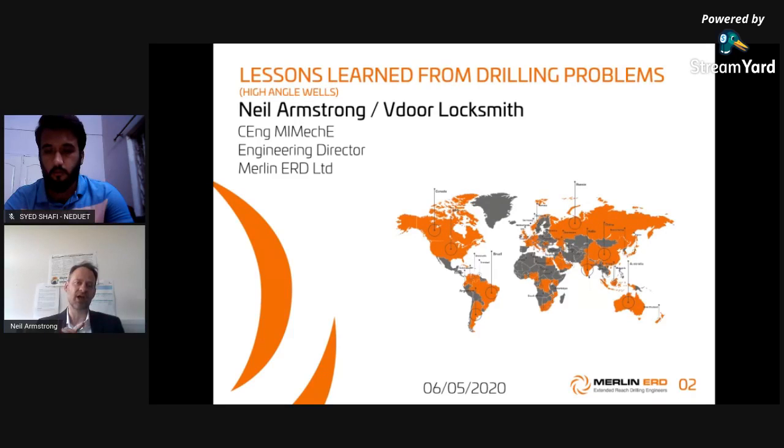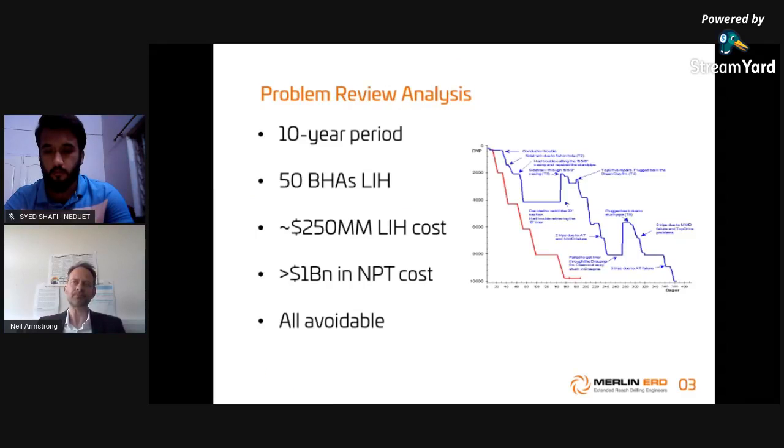And we looked at the last 50 problem events. So these events spanned a 10-year period. All of them resulted in 50 BHAs lost in hole. And we estimated that's about $250 million of lost in hole cost. So that's just a rough estimate based on a fairly cheap BHA. But that totals more than $1 billion worth of NPT costs.